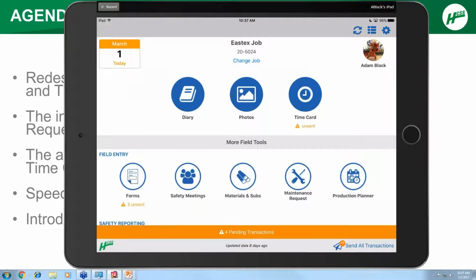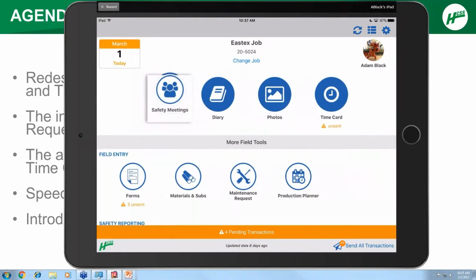We're moving toward a more workflow-based model for the home screen, in that now the foreman's going to have the stuff they do every day that's part of their daily workflow there at the top. For instance, right now, I have my diary, my photos, and my time card there at the top. If I happen to do a safety meeting first thing every day, so I have safety turned on for my foreman, they're just going to be able to move that right up there, and that's going to be the first thing they do during the day.